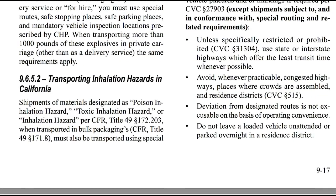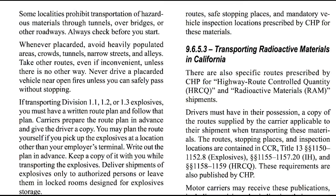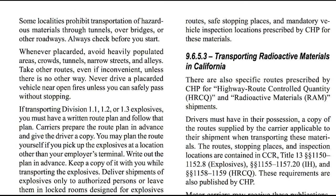Transporting inhalation hazards in California. Shipments of materials designated as poisonous inhalation hazard, toxic inhalation hazard, or inhalation hazard, when transported in bulk packages, must also be transported using special routes, safe stopping places, and mandatory vehicle inspection locations prescribed by the CHP for these materials.